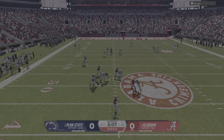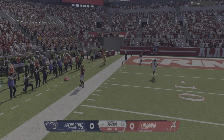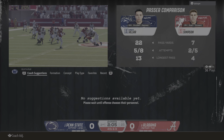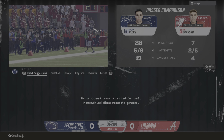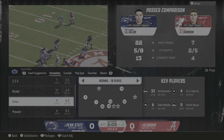On 3rd and long, trying to have a big completion here. And they dialed up a shot play, but they couldn't make the connection. Well, this is a disappointing drive for the offense, considering where this drive started in their opponent territory. Now you're at 4th and long. You've got to be better throwing the football in those types of situations.